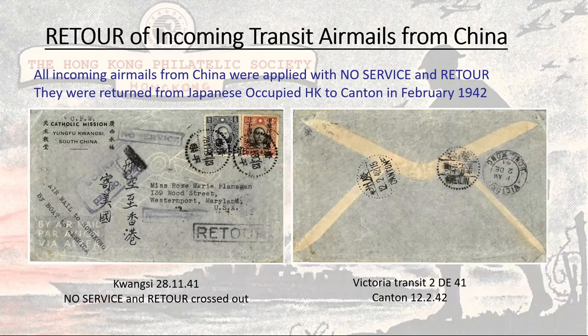And of course, the retour of incoming transit airmails from China and actions were performed in February in 1942. And this illustrated one is one of them, with the Canton cancellation 12 of February, in fact, one day earlier than the record that Sam has mentioned.